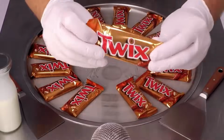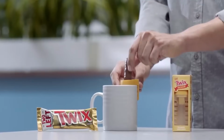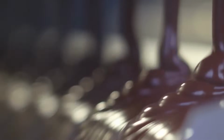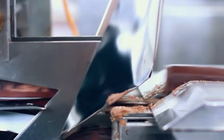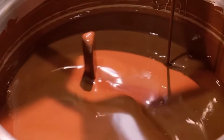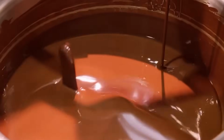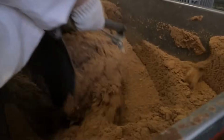Twix is a beloved chocolate bar recognized globally for its iconic combination of crisp biscuit, chewy caramel, and smooth milk chocolate. Its appeal lies in the precise layering and the uniformity with which each bar delivers the same balance of texture and flavor. Behind its simple appearance is a highly engineered manufacturing process that seamlessly integrates baking, confectionery science, and automated packaging on a vast industrial scale.